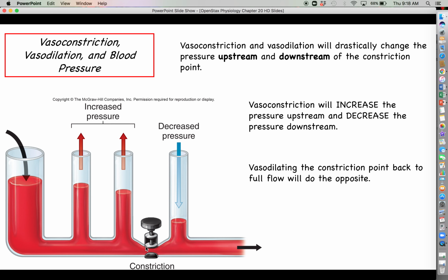If we were to vasoconstrict the arteriole leading into this pathway, that pathway is going to experience a drastically reduced blood pressure. Again, because the resistance to blood flow past that constriction point has gotten very high, and that blood on that side is going to experience a drastic drop in pressure. Well, as a consequence, the upstream arterioles are going to then benefit greatly, meaning that the blood that otherwise would be going through this pathway here is instead going to be diverted to these pathways, so they will instead experience a higher blood pressure. So the idea here is that wherever your constriction point is, and again, that's going to be in an arteriole, vasoconstriction will increase the pressure upstream, meaning backwards, and decrease the pressure downstream, meaning forwards. And then obviously vasodilation would do the exact opposite. Increase the pressure downstream and decrease the pressure upstream.